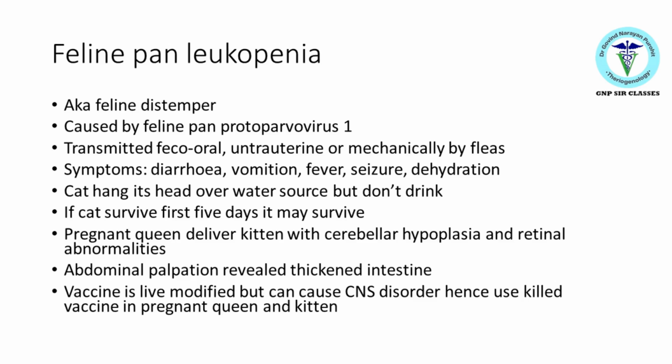Feline panleukopenia, also known as feline distemper, is caused by feline panleukopenia virus 1 and transmitted feco-orally or by fleas. Symptoms include diarrhea, vomiting, fever, and more. Vaccination is live modified but can cause CNS disorders, so killed vaccines are used in pregnant queens and kittens.